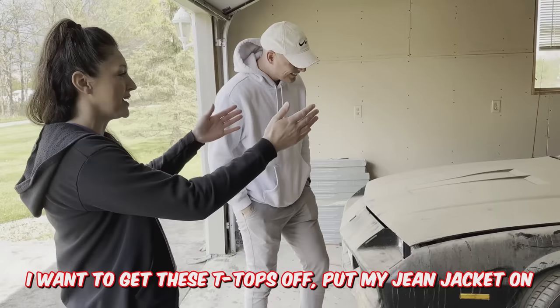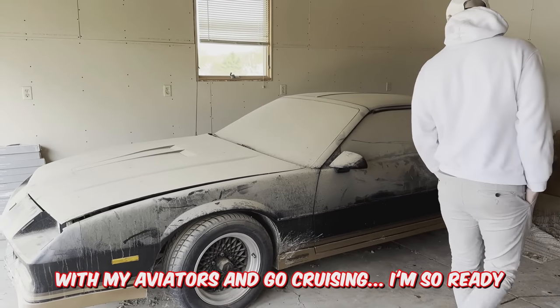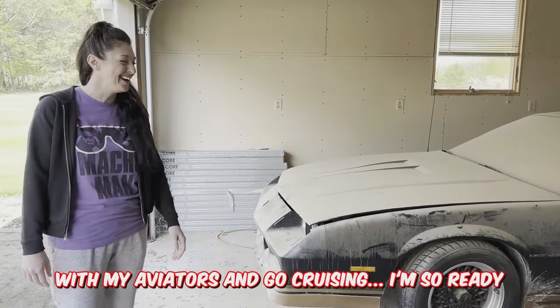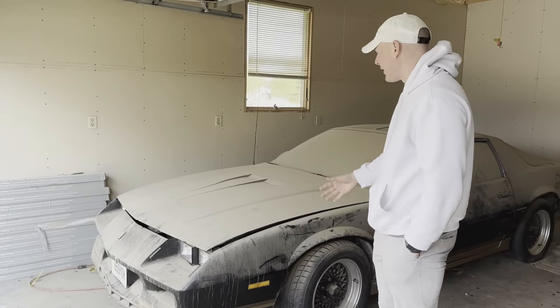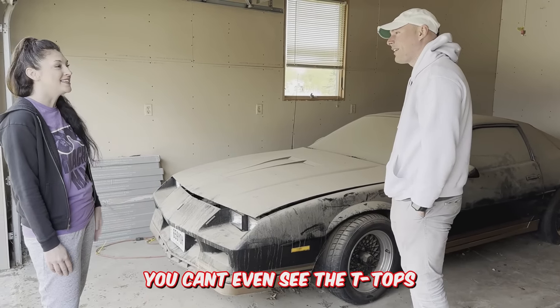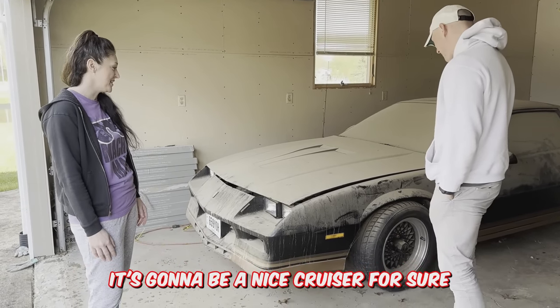That's amazing. I want to get these T-tops off, put my jean jacket on with my aviators and go cruising. I'm so ready. Absolutely. Well, we're super excited. That's the goal then, after we clean it out. You can't even see the T-tops. Yeah. Definitely want to rip it around town. It's going to be a nice cruiser for sure.